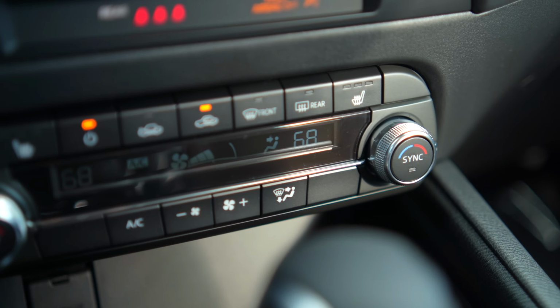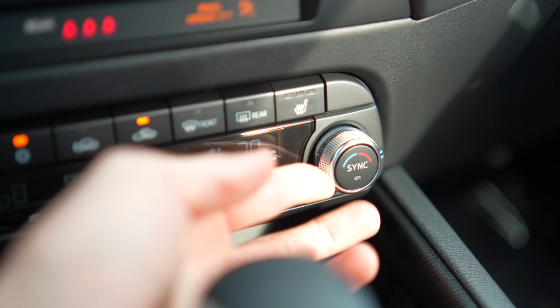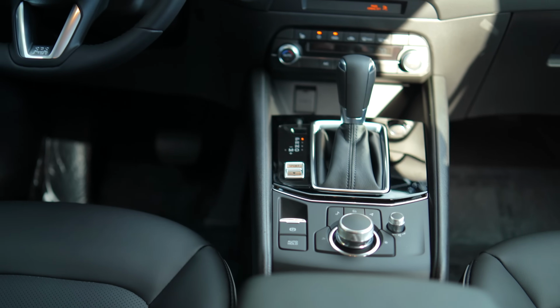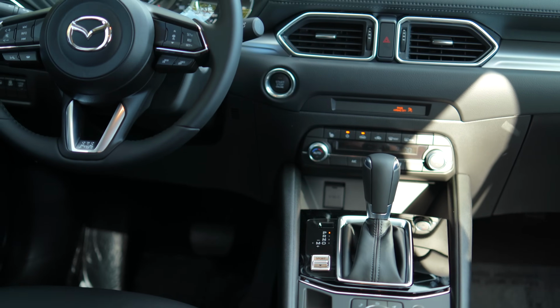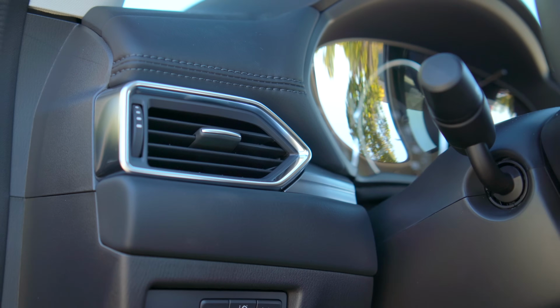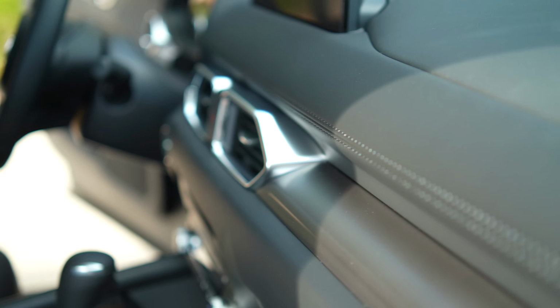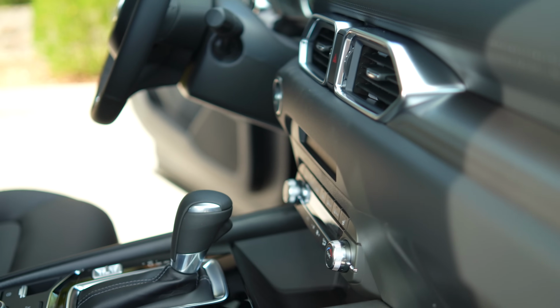All the dials and buttons have a satisfying click to them. Most things are covered in a matte finish, so it should be easy to clean, and the construction of everything feels a step above most of its competitors. Even these brushed aluminum accents that are probably plastic feel nice. The panel fitment is also better here than what you'll find in a CX-30.